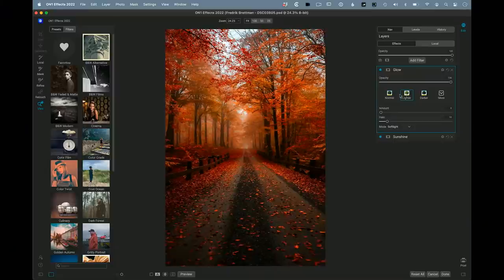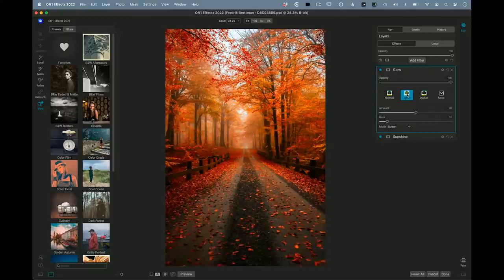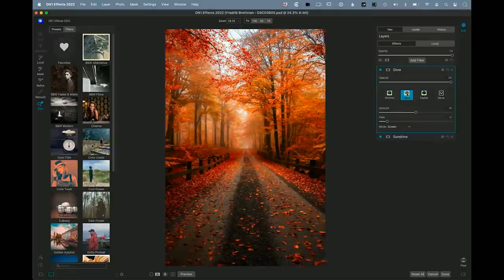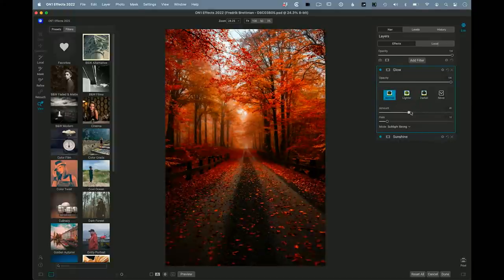You can go over here and choose either a normal. All right. And there's an amount slider, so what you're getting is not a locked-in thing. There's lighter, which lightens the image and adds the glow, or darker, which darkens the image and adds the glow. I think the normal's probably okay, or lighter. They both look good. But it adds a little bit of glow, and you can decide, do I want a lot of glow, a little bit of glow?